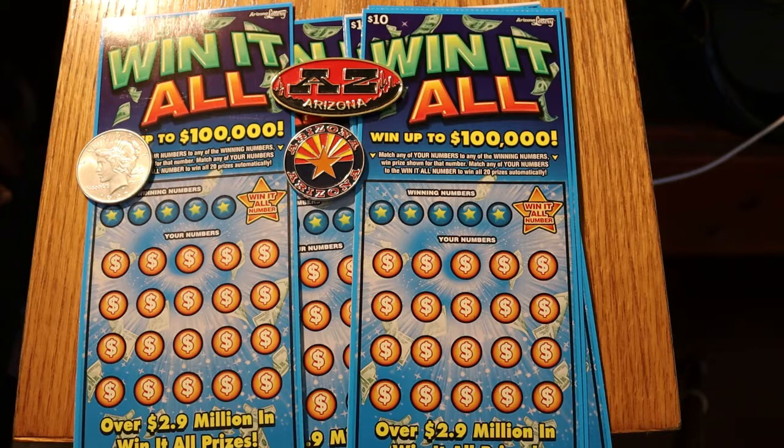And once again, we're heading into the breach with my favorite $10 win-it-all ticket. Simple match the number game. If you find the win-it-all number, you win all 20 prizes. That's pretty much it. I've got 8 tickets, tickets 34 through 41. Odds are 1 in 3.56. And the book number is 518703. And we'll get underway here directly.